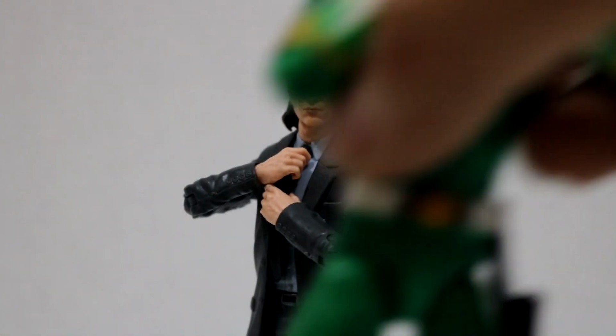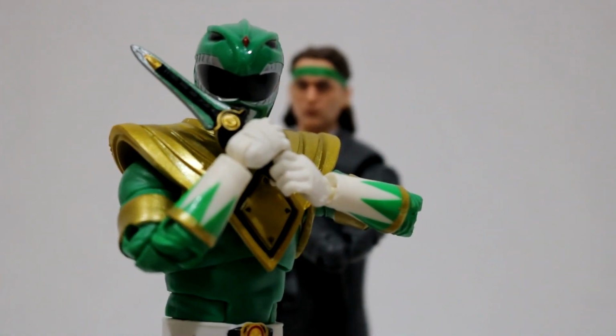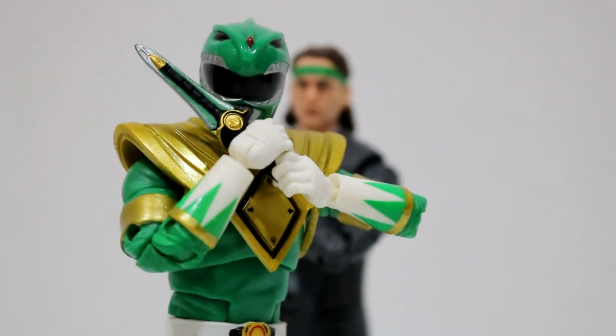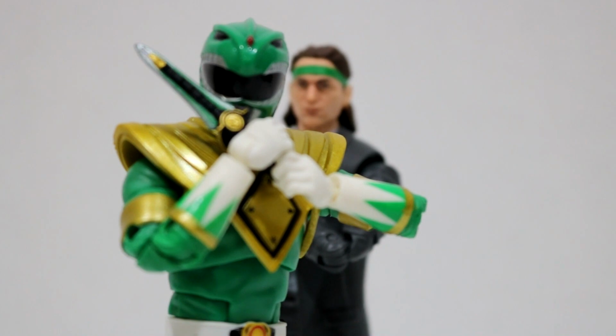Okay, and then the last figure to get an honorable mention would be the Wave 7 Tommy. Now, this one's probably going to be a bit controversial. It is only not on there because it is missing the white diamond paint. And yes, a lot of you guys are going to say it doesn't matter. It's a $20 toy line. You're not going to see it anyways. But the thing is, they've already done it.